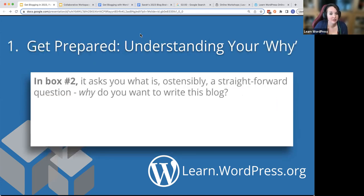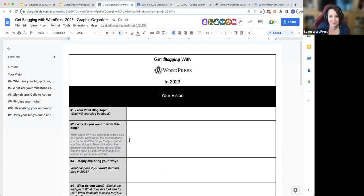And then we're going to start deeply thinking about why. Because the difference between getting started and having an active, frequently updated blog that you are passionate about really starts here. In box number two, it asks you, why do you want to write this blog? Think about the conversations you've had, the things that prevented you from doing it. Think about the moment that you decided to get started. What was that tipping point? What changed or influenced you to take action? You can answer any of those questions, or none of them.